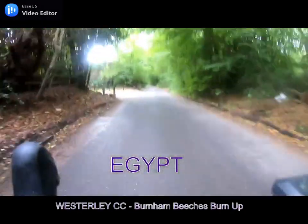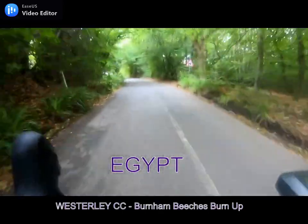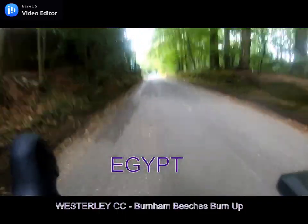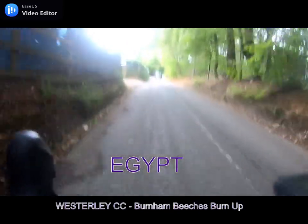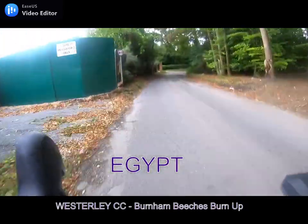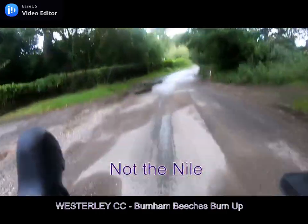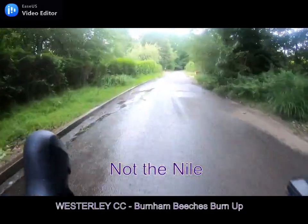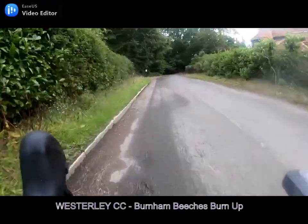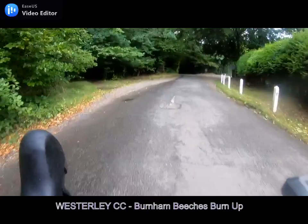So as you can see, there's a cluster of rather nice, well-to-do houses in Egypt, and as I say, nothing reminds me of Egypt, and I can't see any reason why it would have been called Egypt, unless it had some old name that just got pronounced incorrectly. So here we are. That's not the Nile. That's the only water we're going to cross here. So no pyramids, no sphinxes, no pharaohs, no Nile, but a bit of a puddle across the road. It's about as close as we're going to get to that.